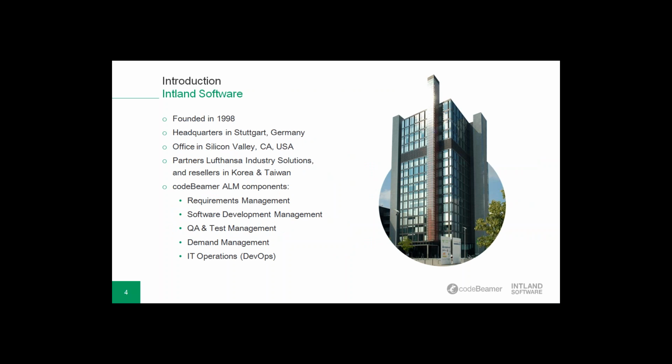So let's get started. We are Intland Software. We were founded in 1998 and headquartered in Stuttgart, Germany. We also have an office in Silicon Valley in California, and we are working in partnership with Lufthansa Industry Solutions, who are also one of our greatest customers, and we have resellers in Korea and Taiwan.